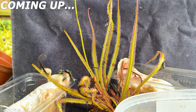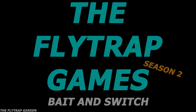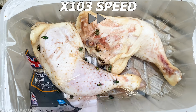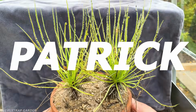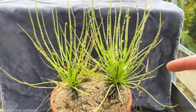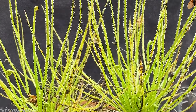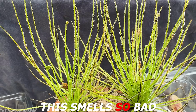Well, today we'll find out in the bait and switch, the 4th event of the Flytrap games, where we're searching for the deadliest carnivorous plant. This chicken is 1 month out of date and has literally attracted thousands of flies and even a few wasps. And seeing as Patrick here is covered in hundreds of tiny bugs, he should be able to catch at least a few flies, right? Well, dewy pines like Patrick here are opportunistic. They catch bugs that fly past and get caught on these sticky droplets by mistake, or when they land on them thinking that they found some food or water. So this should be perfect for him.